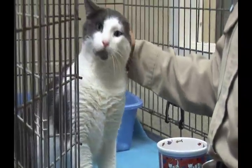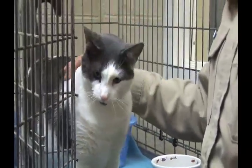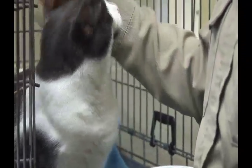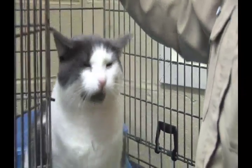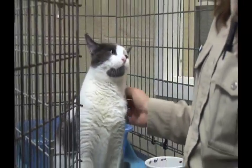He's a really big cat, as you can see. He eats well here. He does get along with other cats. He actually likes kittens. Whenever we've had kittens in this room, he's kind of the father figure, and he grooms them and takes care of them. But again, as most of these guys in here, they do get along with other cats. He's about 1.5 years old. He's neutered and updated on his shots. This is Titan.